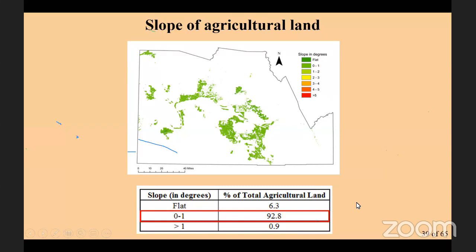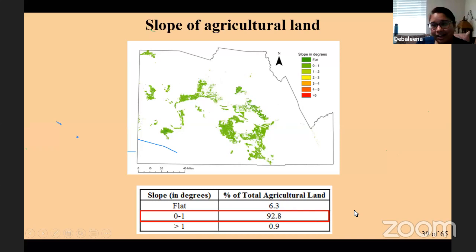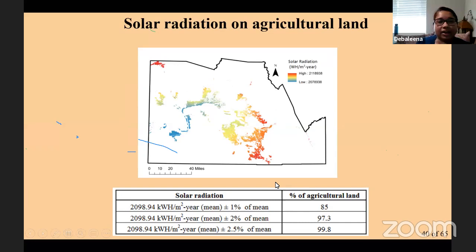Okay. Now this is the slope of agricultural land, and we can see that nearly 92% of the land has a very favorable slope, less than 5 degrees, which is favorable for solar PV development. The solar radiation is, as I showed you first, Arizona is the land of the sun. So there's not much variation in solar radiation. All of the areas receive a very high mean solar radiation. Nearly 97.3% of the land falls within plus or minus 2% of that mean value.